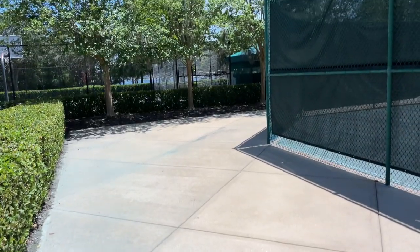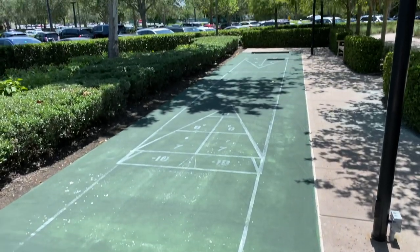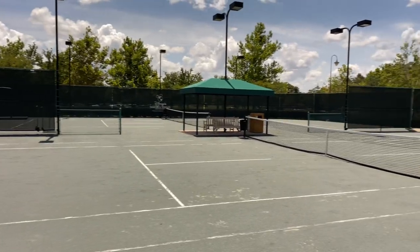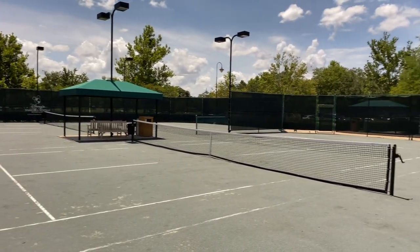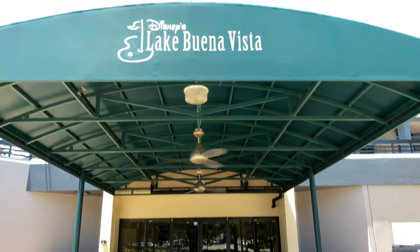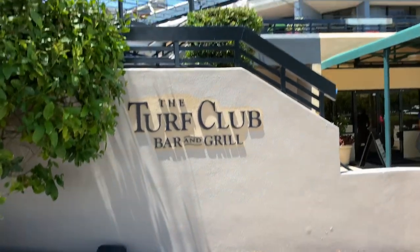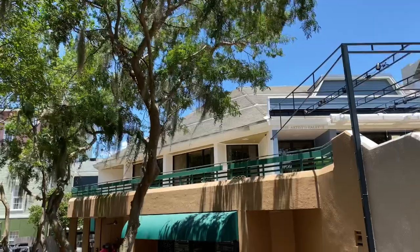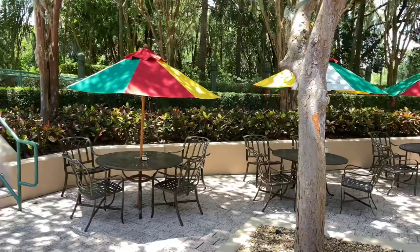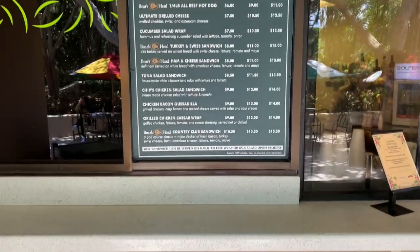Down this pathway here is the sport court. Let's go see that. You could play a game of shuffleboard, shoot some hoops, or even play a game of tennis here at the sports courts. Also located on the property is Disney's Lake Buena Vista golf course. Here's the entrance. The Turf Club Bar and Grill is located just up there. Just down below from the Artist Palette is Chippendale's Cafe. And here's the exterior dining area. Let's take a look at the menu items.